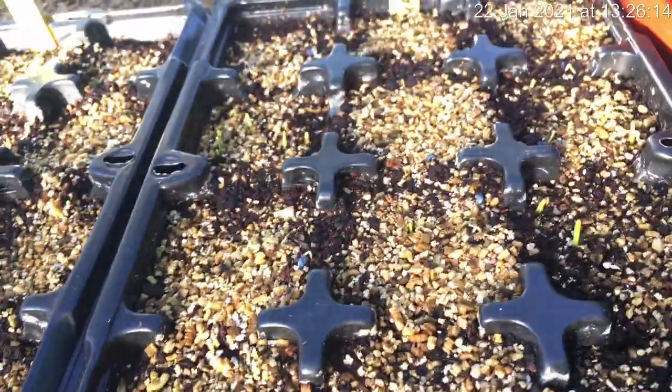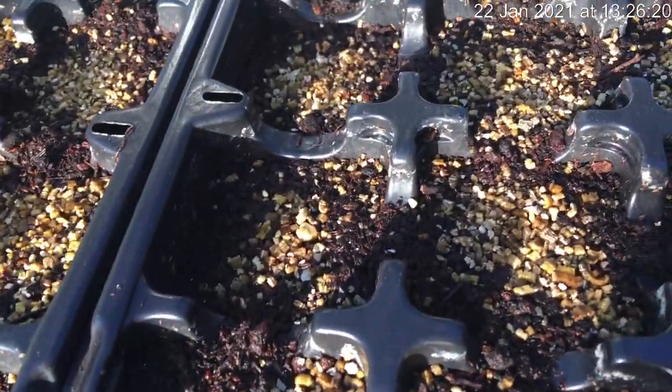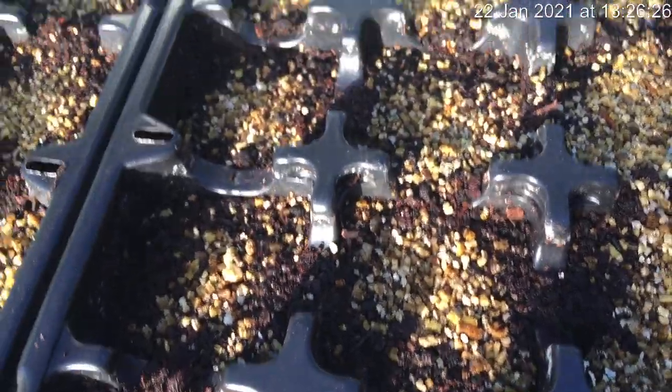the Tasco onions aren't through as yet. Guardsman's just starting to come through. You can just see it there, just starting to pop through. Cornish Giant hasn't come through yet. It's not quite a week. It's Friday today, so they've been in 5 days. I would expect they'll be through in the next 2 or 3 days.